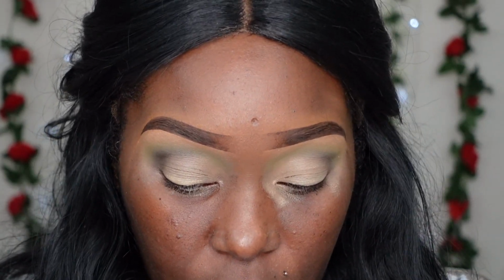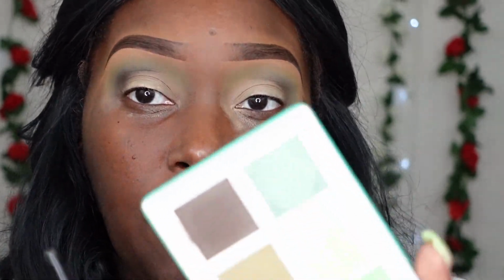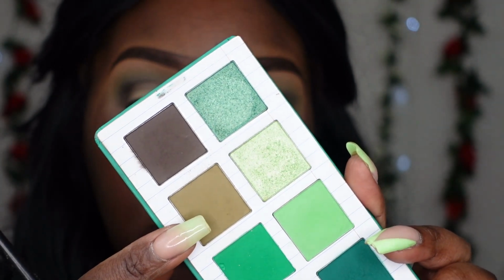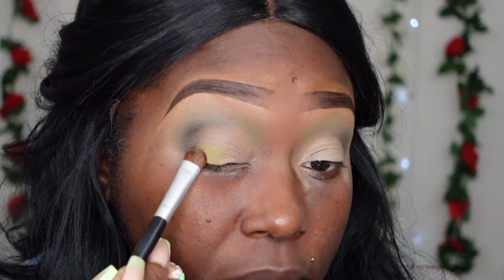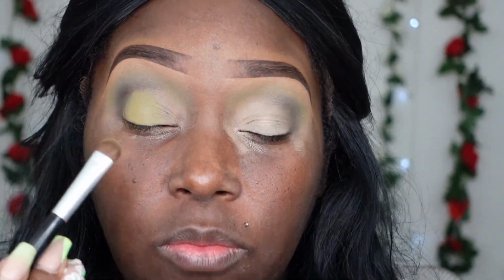Alright, so now for the actual colors on the lid. I'm gonna first start off with that same color that I blended out. Let's go ahead and pop that on the actual lid. I probably should have went in with some more base, but I didn't, so.